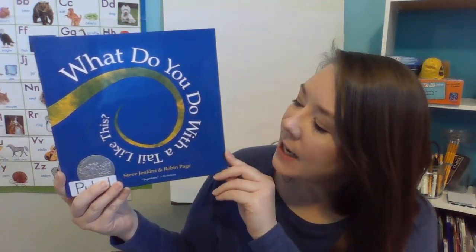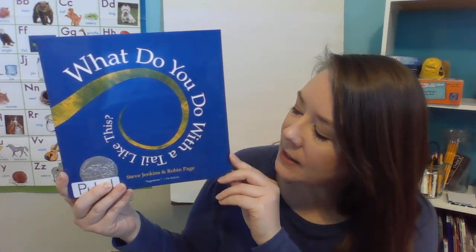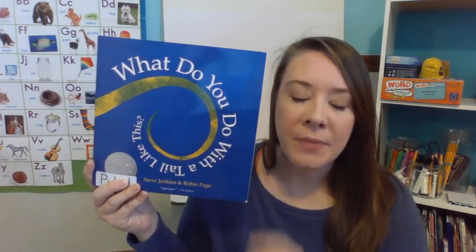Hey there, we're going to be reading the story, What Do You Do with a Tail Like This by Steve Jenkins and Robin Page. And what I want you to do for this story, we're going to be learning information all about different animals and the parts of their body and what they do with those body parts.